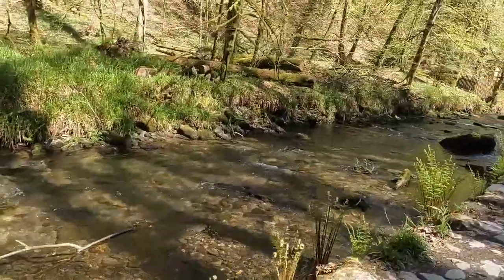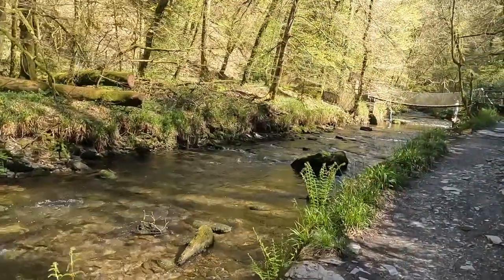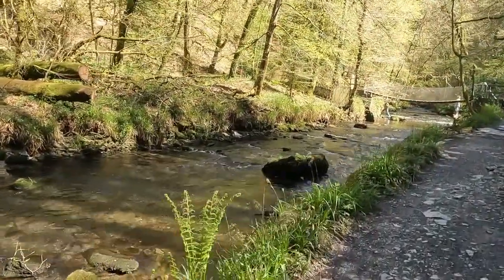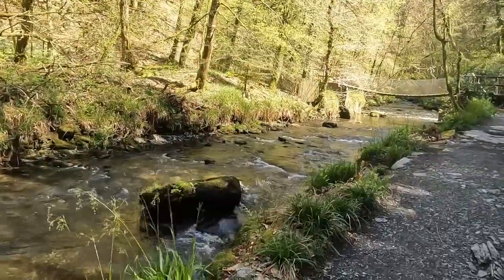So, the route that usually goes down to Devil's Cauldron on that side over there has had a landslide, so it's completely been cut off, and I think they're going to repair it, which is a massive shame because it's a lovely walk.